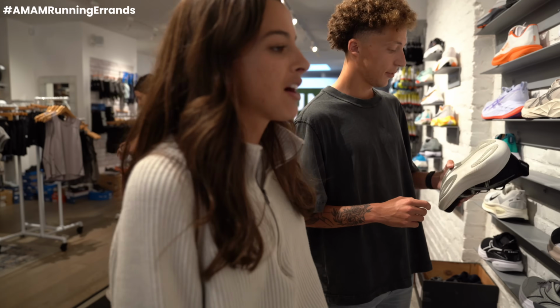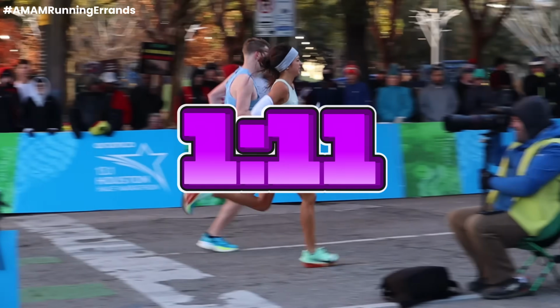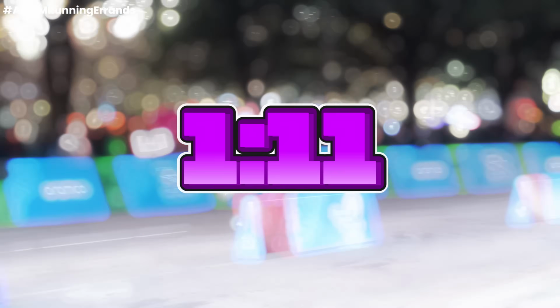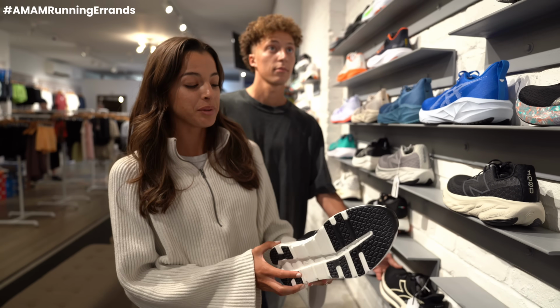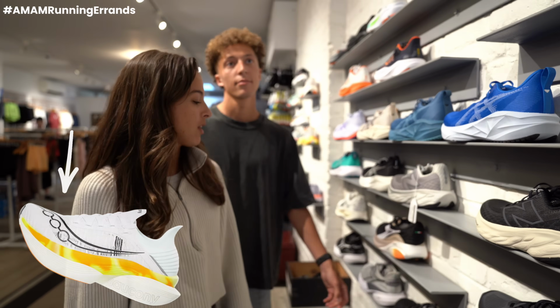And then, I got some floaters, things that I'll just wear every once in a while. I have been loving the Nike Alphafly 3. I used it for my Houston half in January and I really liked it. For my debut half, I wore the Saucony Endorphin Elite 2s and really liked those too.